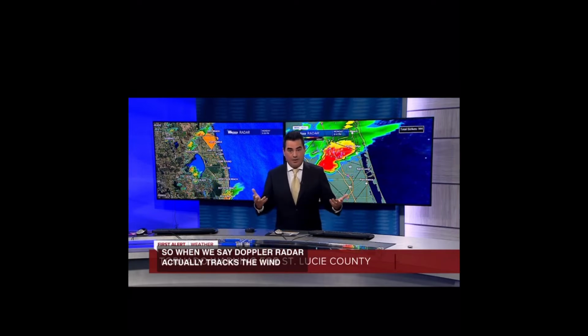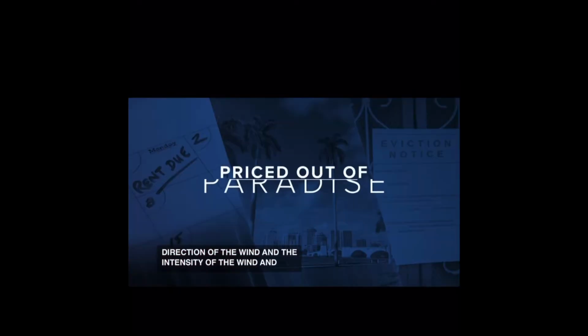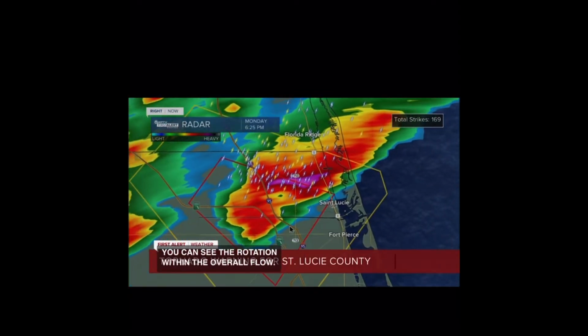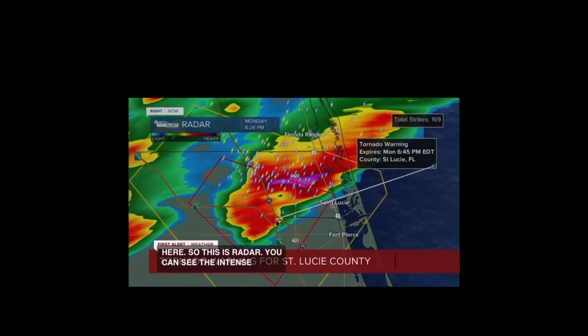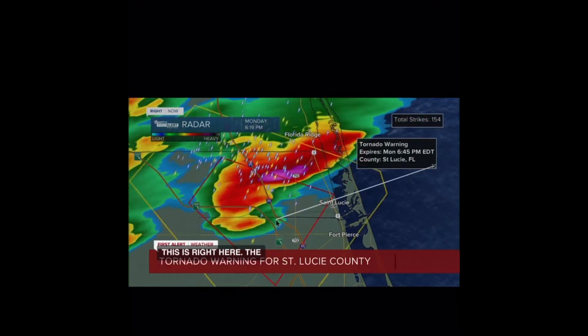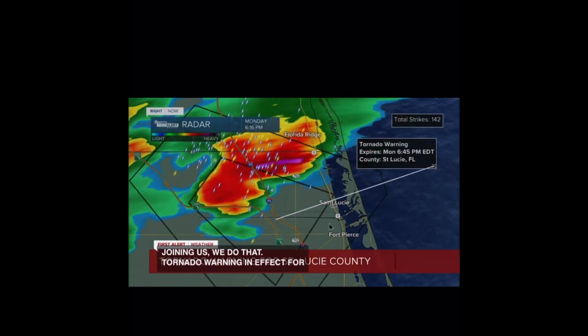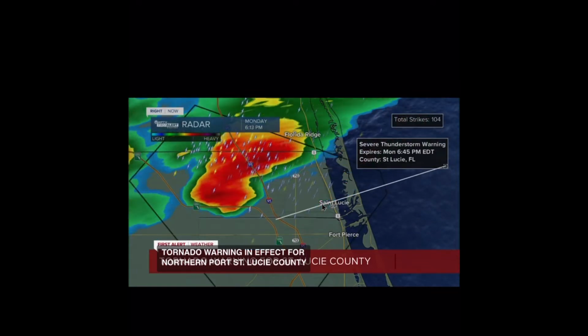And sometimes when that happens, you can see the rotation within the overall flow, and that's what we're seeing right here. So this is the radar, and you can see the intense rainfall. This is right here, the polygon for the tornado warning. So if you're just joining us, we have that tornado warning in effect for northern St. Lucie County until 6:45, and it's just towards the west of Fort Pierce. But St. Lucie, you are in that.